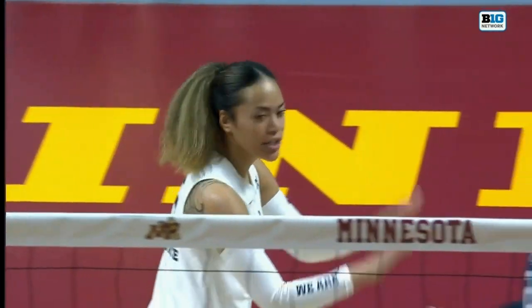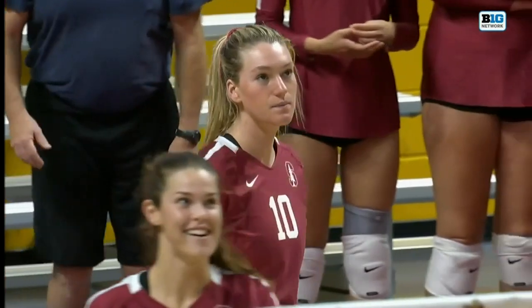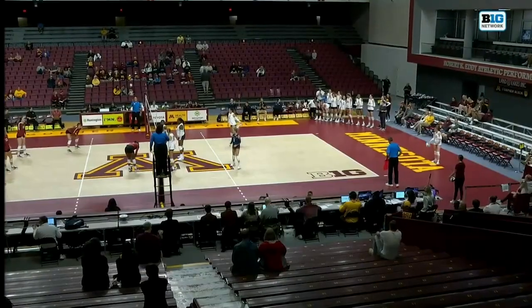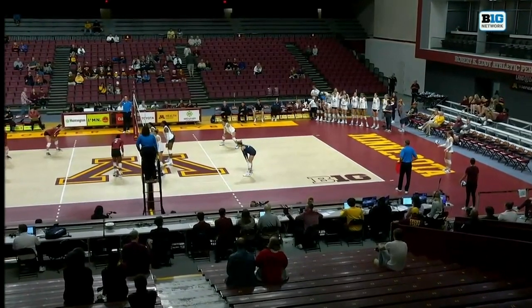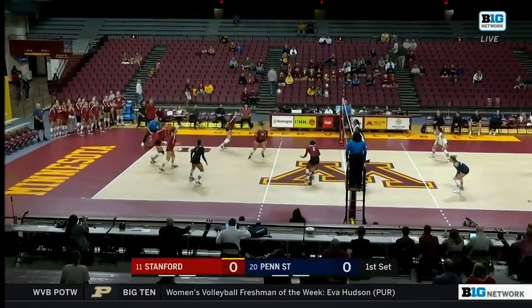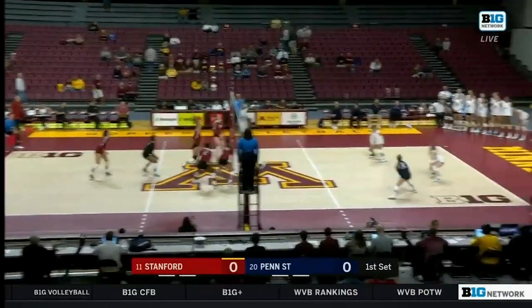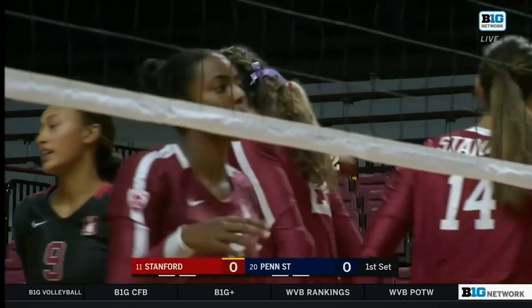And that starts from setter Salesa Elisaya. And we're ready to get underway. Big Ten Pac-12 Challenge, match number 1. This is Jillian Grimes serving for the Nittany Lions. From the backcourt, good swing to start things off, but it's deep out.